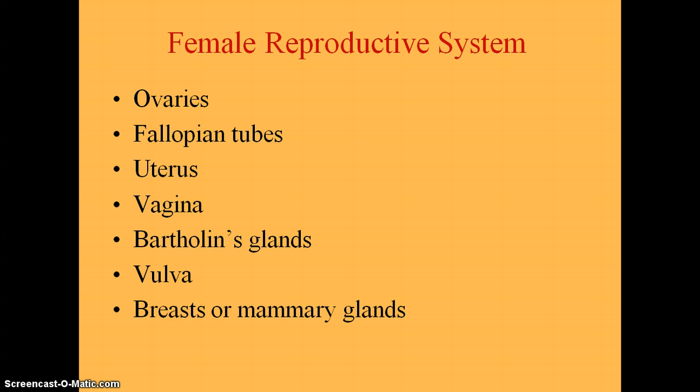The ovaries also produce hormones that aid in the development of the reproductive organs and produce secondary sex characteristics. They produce estrogen and progesterone for that purpose.